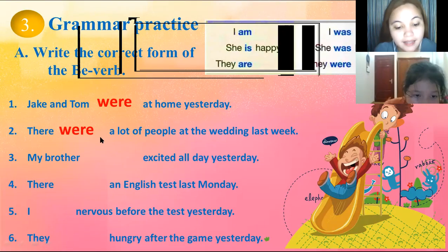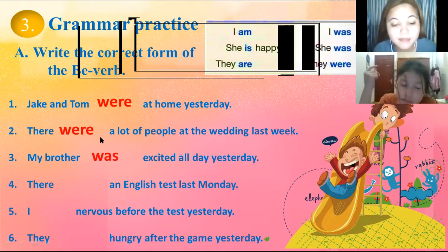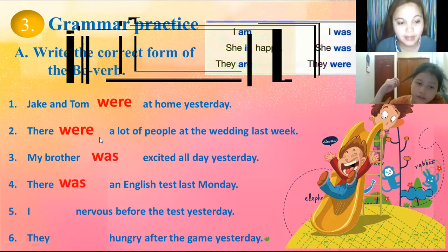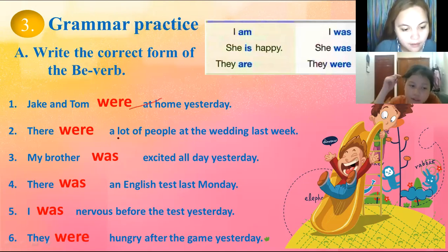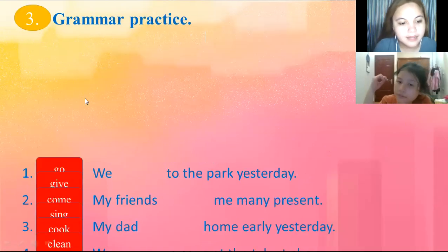My brother blank excited all day yesterday. My brother was excited all day yesterday. Very good. Number four. There blank an English test last Monday. There was an English test last Monday. Very good. Number five. I blank nervous before the test yesterday. I was nervous before the test yesterday. Next one. They blank hungry after the game yesterday. They were. Very good. Okay, so you got 5 points and one mistake only. All right, next one, Anne.